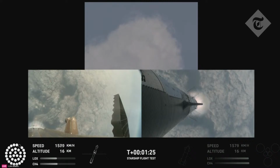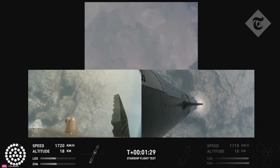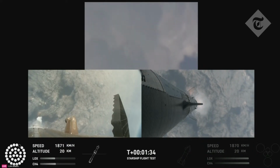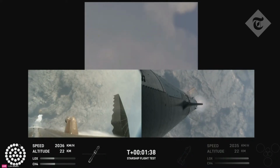All right, so you got a couple of views. You got some ground trackers in your top camera there. You're looking down from the top of the booster in the bottom left, and then a camera in the top flap of the ship looking back in the bottom right. So getting a couple of different looks as Starship heads uphill.